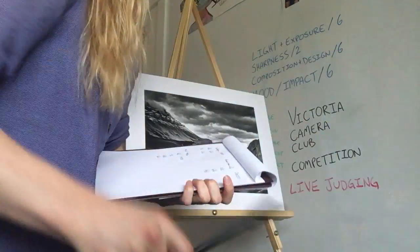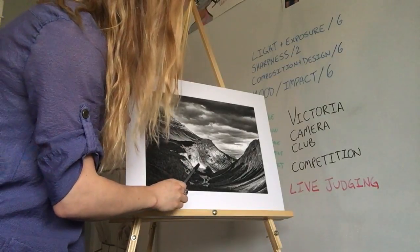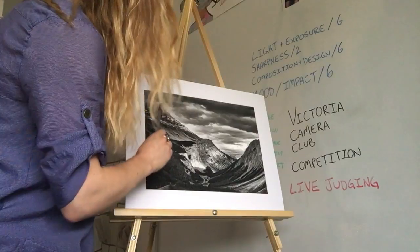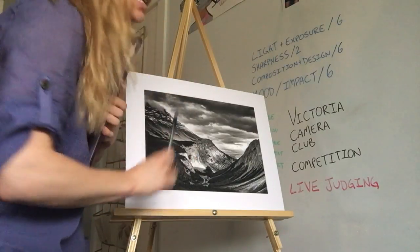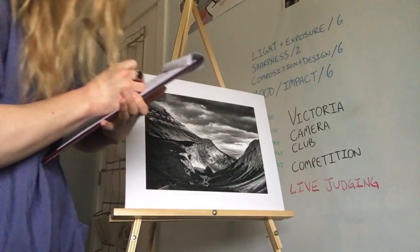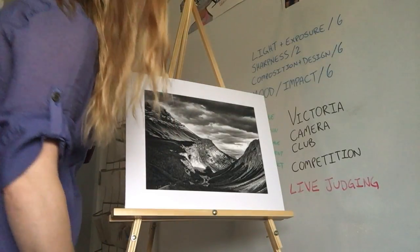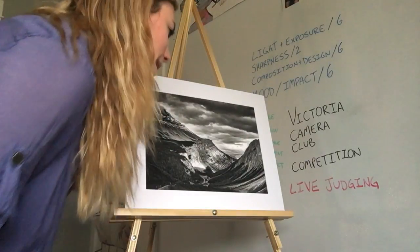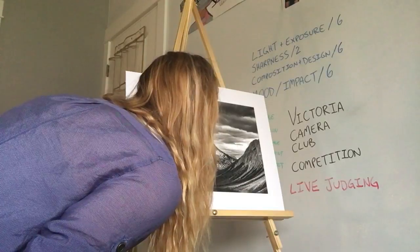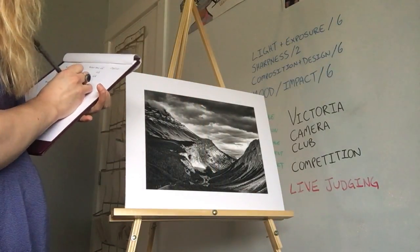Light and exposure is worth 6 points. And I'm looking at the highlights, which I'm getting a lot of detail in still, and the shadows have a lot of detail as well. So that's a 6 out of 6 for exposure for me. Sharpness is perfect, as far as I can tell. It's technically accurate, and very minimal noise in the image as well. So I'm going to give that a 2 out of 2.